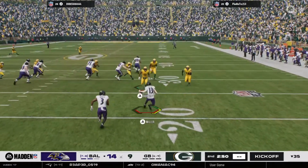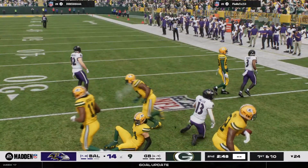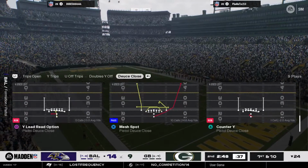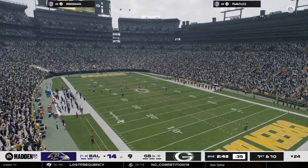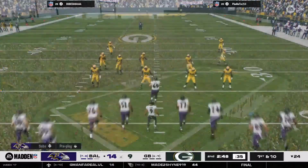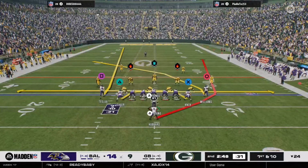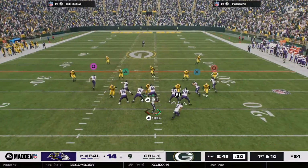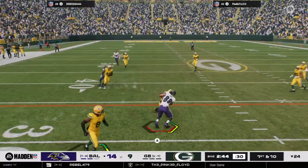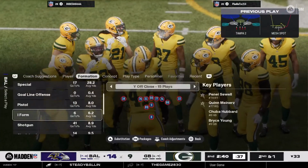Here's Miller on the return. He's brought down at what looks like the 24-yard line. The Ravens take over 1st and 10 at their own 24-yard line. Getting a pistol formation here first as they come to the line. From the pistol, it's Young. Short pass brought in. And this one gets to the 33-yard line before it's stopped.